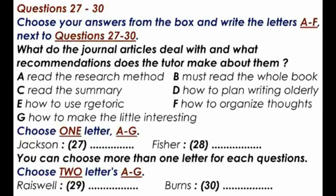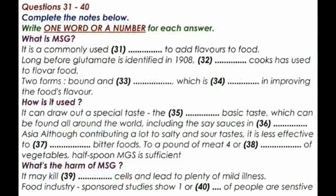That is the end of part 3. You now have half a minute to check your answers. Now turn to part 4. Part 4. You'll hear a lecture on MSG. First, you have some time to read questions 32 to 41.